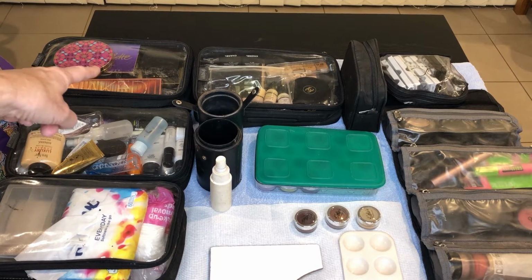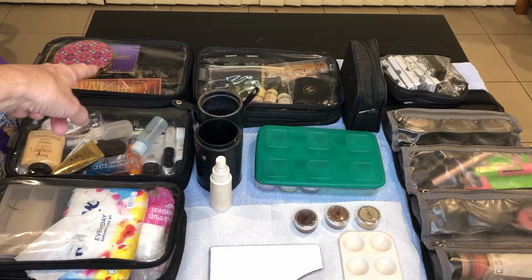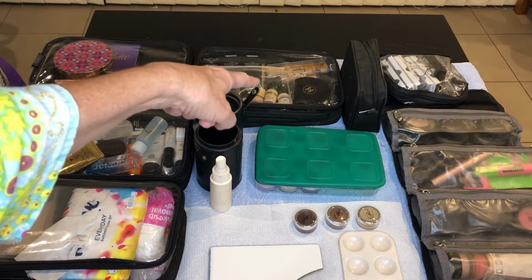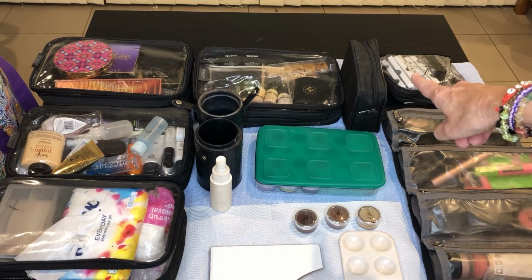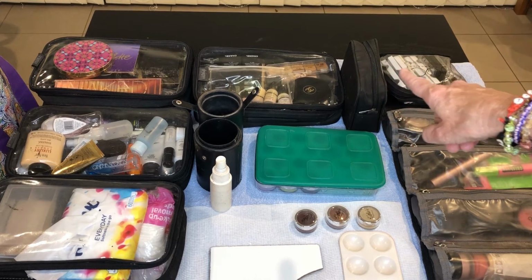The back one I've already mentioned is where I keep all of my palettes. Across the back there is where all of my foundations and concealers live. So I have several different foundations in there, different formulations of cream and liquid foundations, and concealers are all in that one. Then this bag here contains all of my lip products.